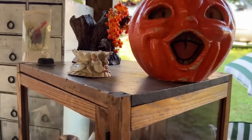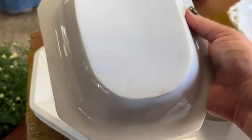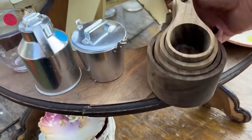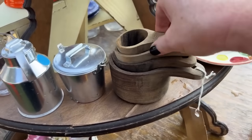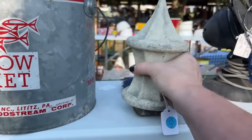Oh, it's going to get hot, isn't it? These are all stone pieces. Just looking at these, I thought it was interesting that they were wooden. Yes. I guess you're not going to use them for liquid. But not for long. No, very neat. Oh, it's metal.